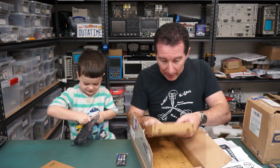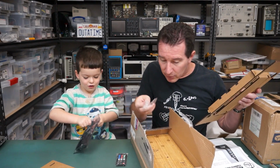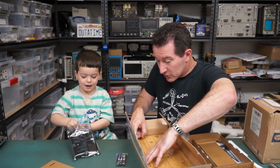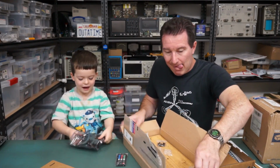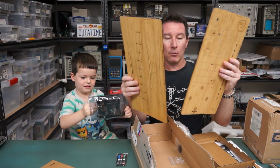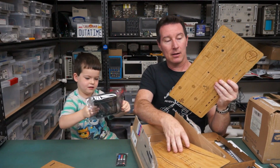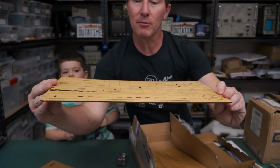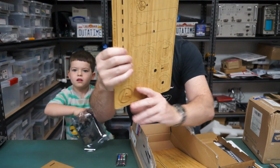Yeah. Wow. Cool. We've got all the parts. I better not lose them. Yeah. Wow. Maybe one day we can play with it, Daddy. Oh, wow. We'll definitely build it. Yeah? Look at this. It's a nice wooden one. Have I got that up the right way? Maybe not. No. There we go.